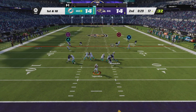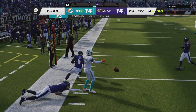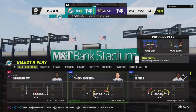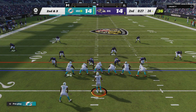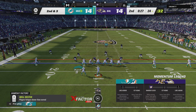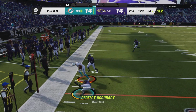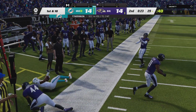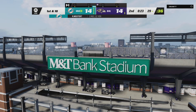After the turnover, it's Tua. This one complete to Jalen Waddle. And he gets it here to right around the 24 before he's out of bounds. They'll wind up getting 7 on the play, and it'll be second down. Tua sets up to pass it. Getting this out to the flat, Mostert. And he gets this up just shy of the 30 to the 29 before he's out of bounds.